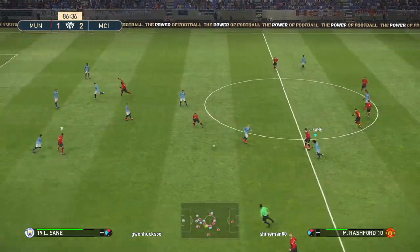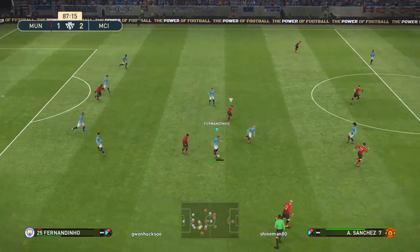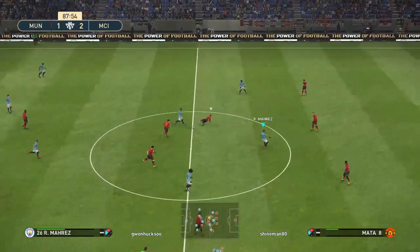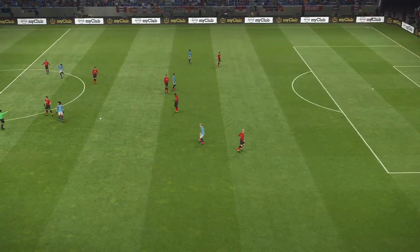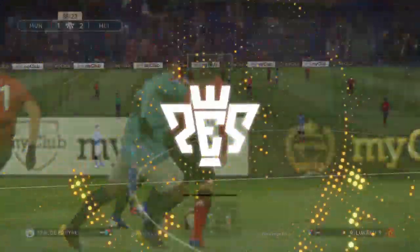They're making life really hard for themselves. The ball needs to be in the mixer, not there. Fernandinho gets it. Manchester have a simple task to find something sustained now and keep the pressure on. And that's clear cut. It's a free kick.